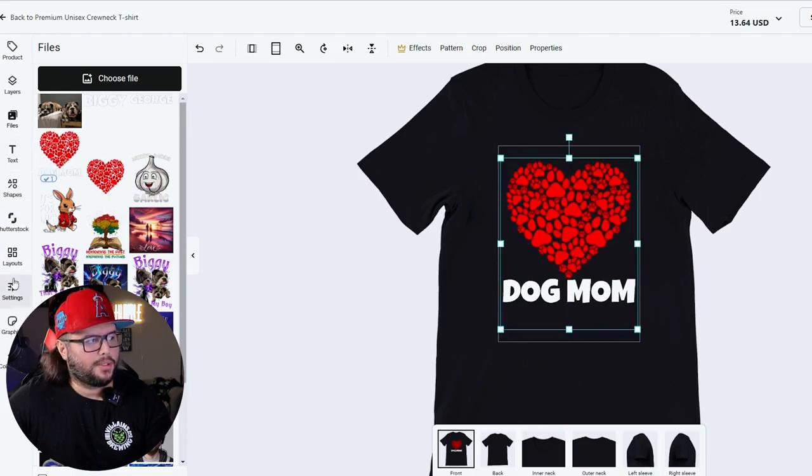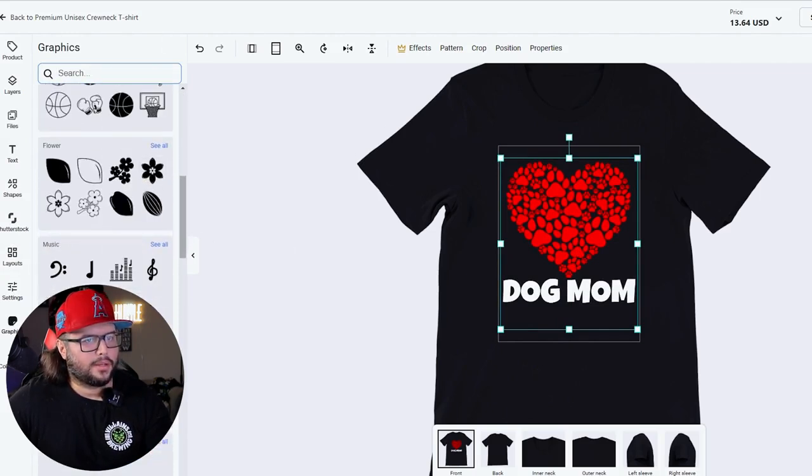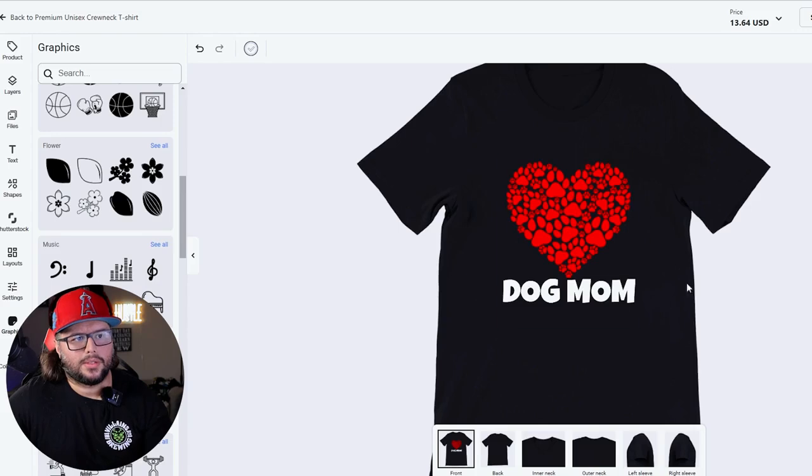There's text, there's shapes, there's different graphics in here already. Okay. So you can use any of these different graphics that they have in here. So pretty simple to do. And then obviously there's more to it than this. You would have to push it either to your Shopify store, which is really easy, your own website, or even push it over to Etsy.